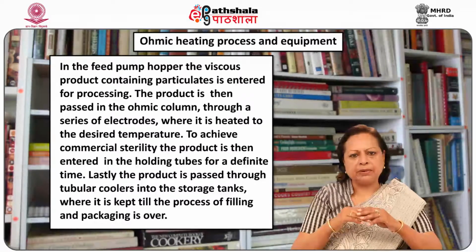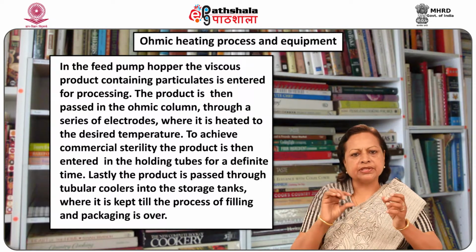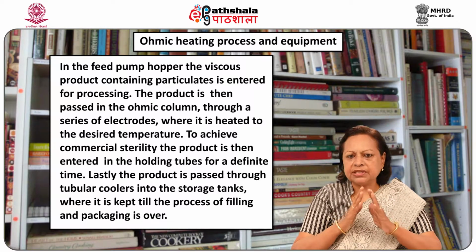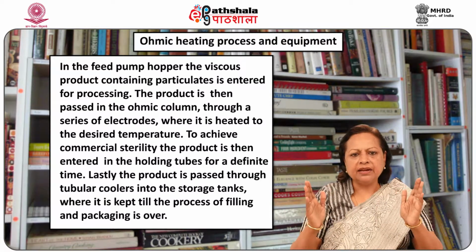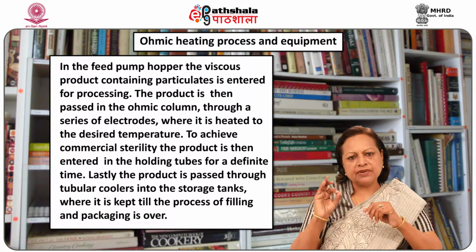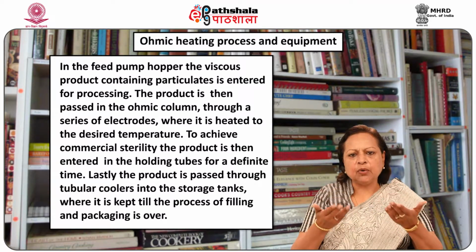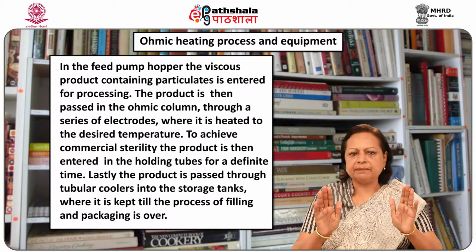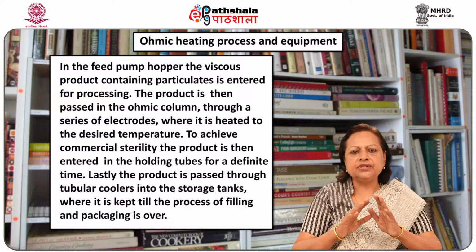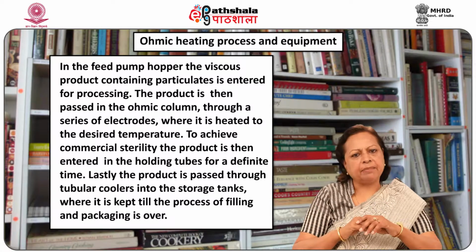In the feed pump hopper, the viscous product containing particulates is entered for processing. The product is then passed in the ohmic column through a series of electrodes where it is heated to the desired temperature. To achieve commercial sterility, the product is then entered in the holding tubes for a definite time. Lastly, the product is passed through tubular coolers into the storage tanks where it is kept till the process of filling and packaging is over.